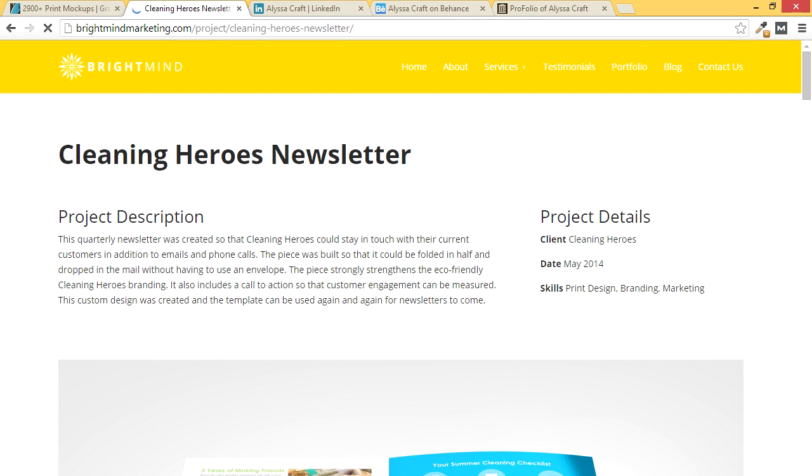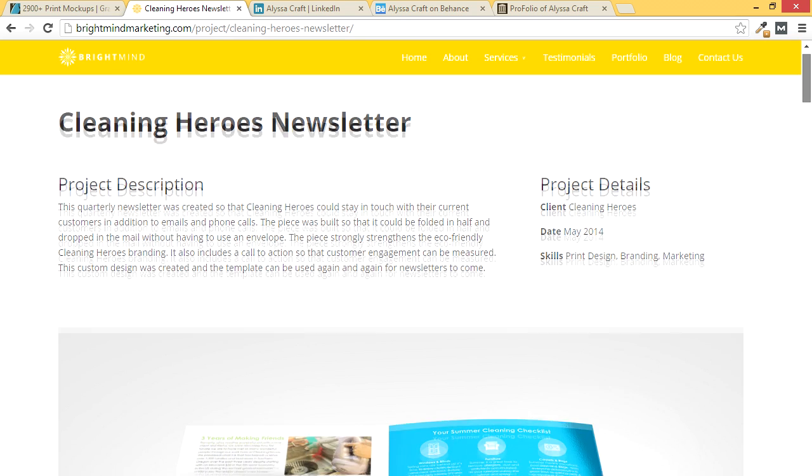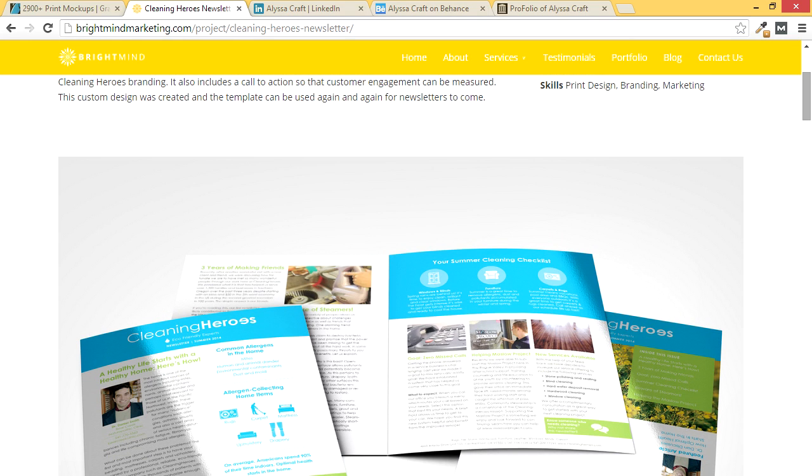So right here in my portfolio, I've included a project description, which is optional, and then you have your project details. So here I've listed the client, the date, and then any skills that I'm showing off, which here is print design, branding, and marketing, but you can put whatever you want there, and some portfolios even allow the user to filter by skill. So maybe they only want to see your web design portfolio, but not your logo design portfolio. So these are the pictures from that Photoshop file that I was showing you.